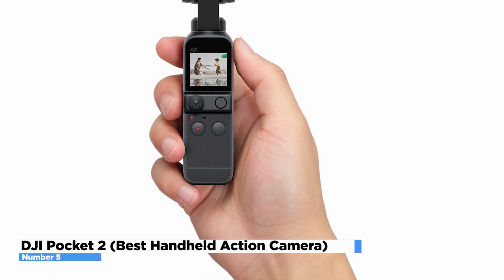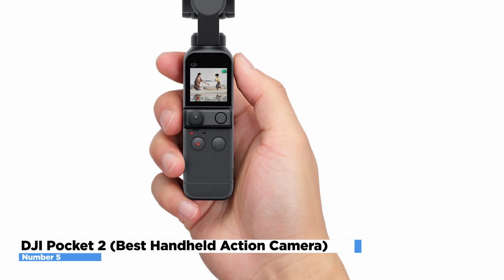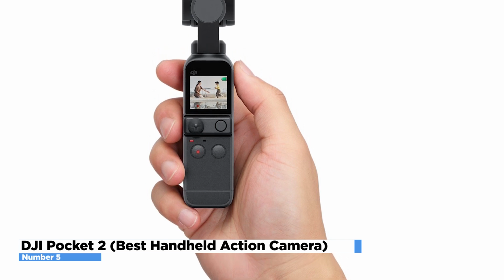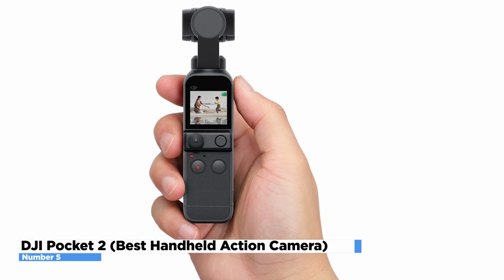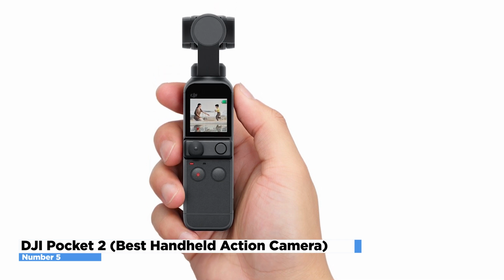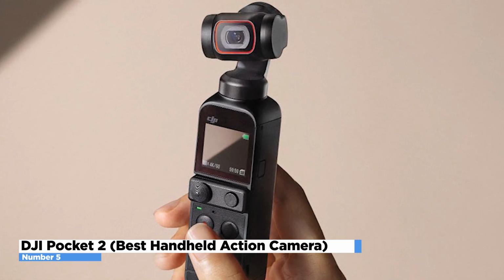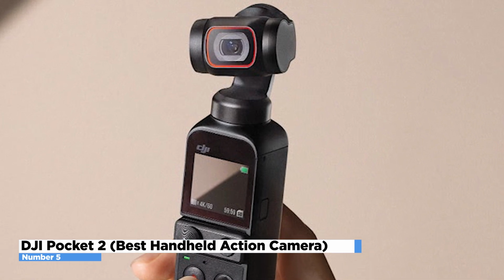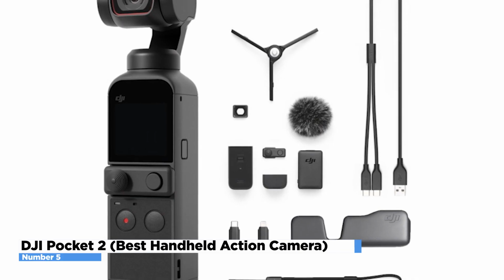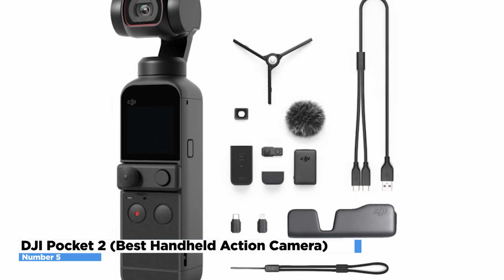This updated version of DJI Pocket has a slightly larger sensor that enables it to shoot at a staggering 64 megapixel still resolution, as well as 4K video recording at 60 frames per second at 100 megabits per second. The inclusion of 4 microphones helps the Pocket 2 to produce crisp and superb quality audio, which is quite better than the older generation, especially when paired with Creator Combo, which includes an external wireless microphone.